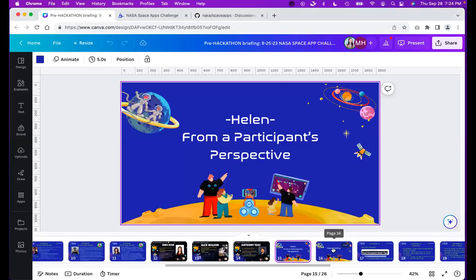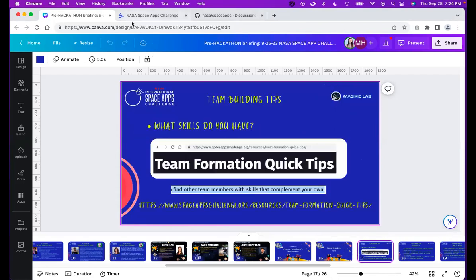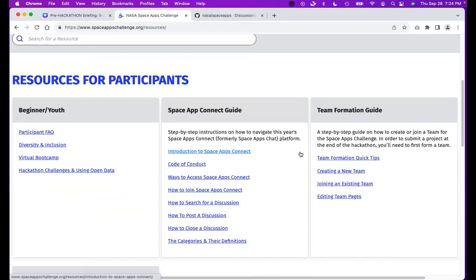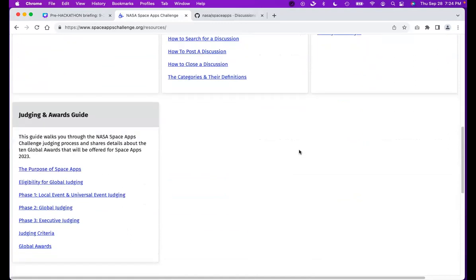And next we're going to be talking about team building tips. As mentioned, there are already great resources on the Space Apps website. So I'll point to one of the things they have there, and then I'll add some things to it. Let me head back to our handy dandy resources tab here. I'm just going to click on resources once again, and we have a lot of information about what types of things will help us.